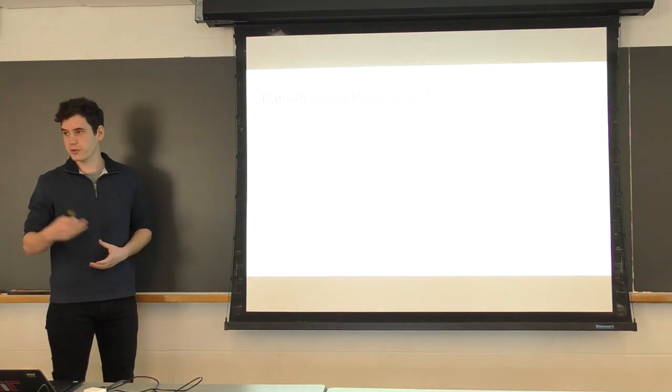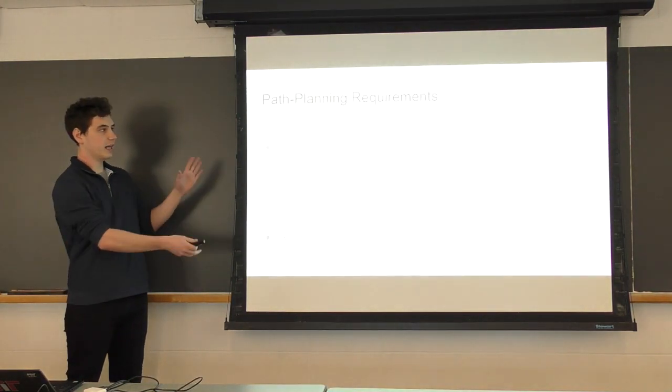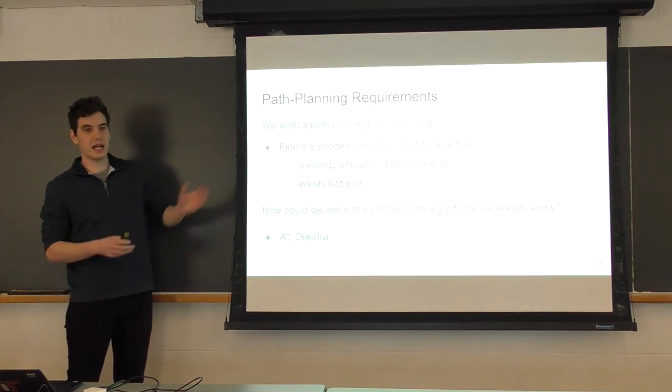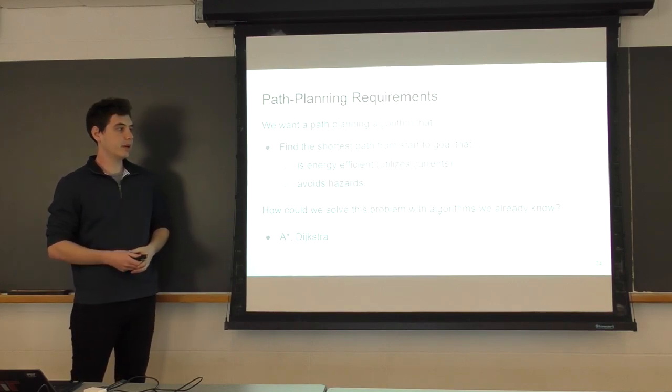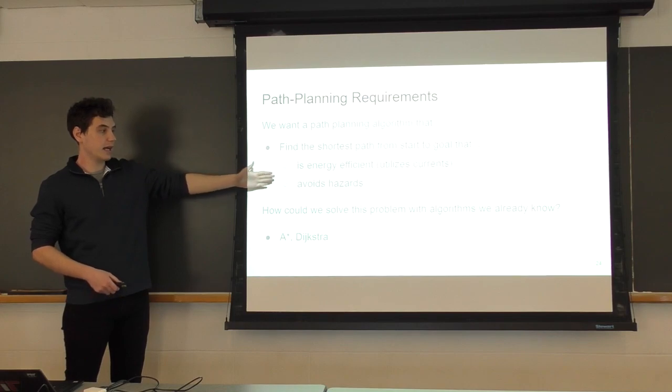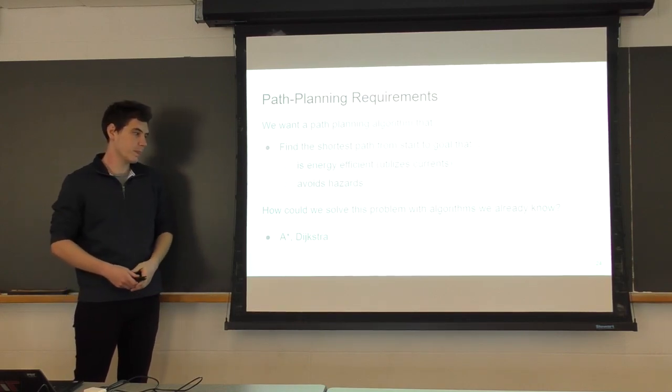So based on what Michael just described about the model, we have some high-level path planning requirements. Obviously we want to find a short path from a start point to an end goal. But in our case, we also want the path to be energy efficient. I'll talk about what that means in a second. And avoiding hazards and obstacles.